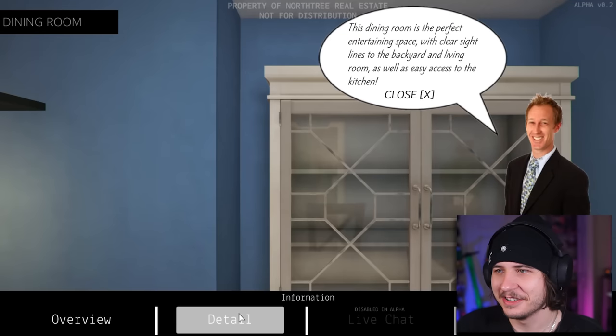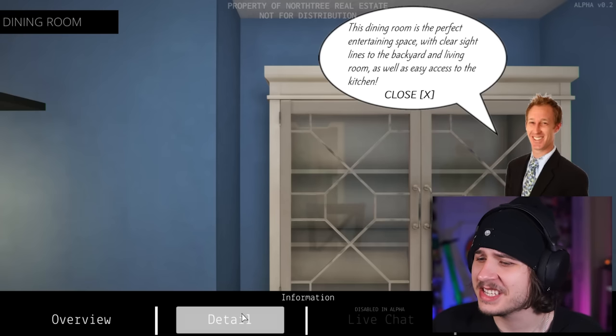Oh, we got details. The dining room is perfect entertainment space. Clear sight lines to the backyard living room. Easy access to the kitchen.